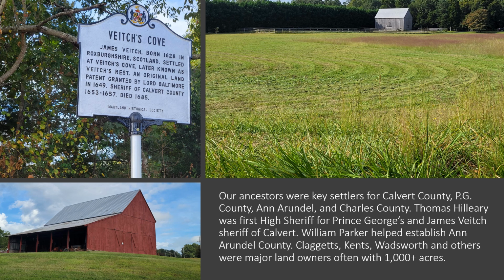And for each person that one of the landowners brought over, they received additional land, typically in grants of 50 acres.